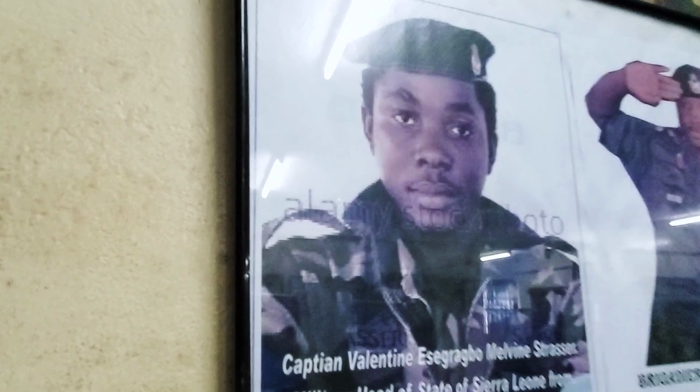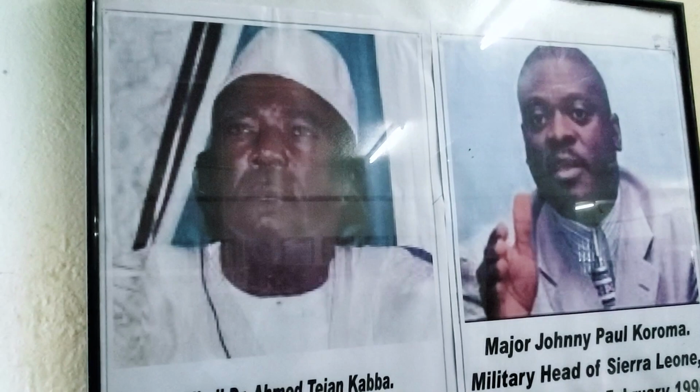Right, and then there was another coup. Due to the pressure of the Western world, Kabba came in. Peace before election or election before peace, that's the agitation of arms. Then there was another coup where Koroma took over. Koroma took over, and then he left and then Kabba came back. 2007.